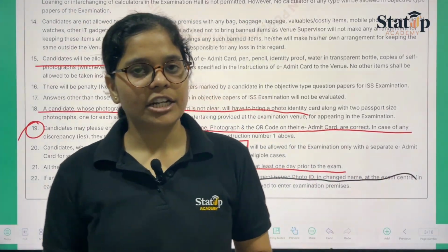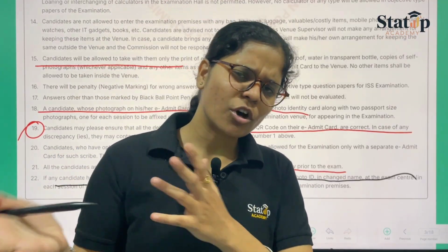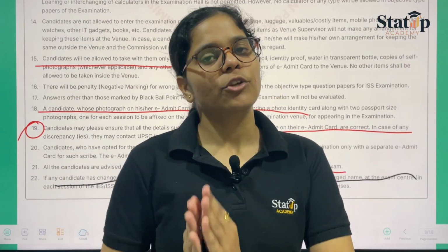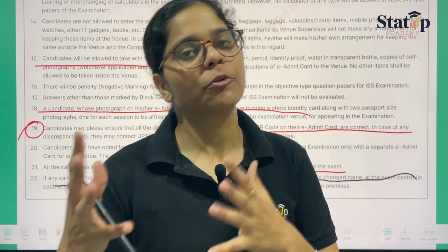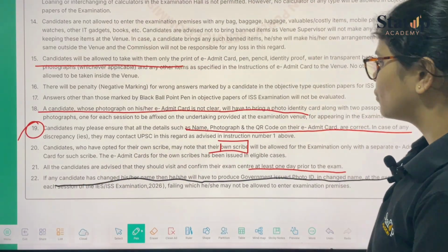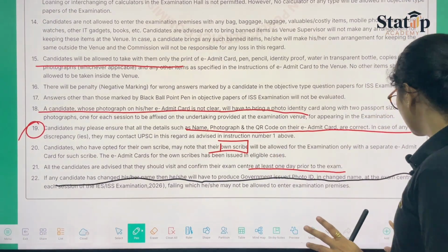If you have recently changed your name, like girls after marriage, or because of certain other issues, then you need to produce your original identity card along with the proofs and provisionals, etc. So these were the instructions. I hope all the instructions are clear to you.